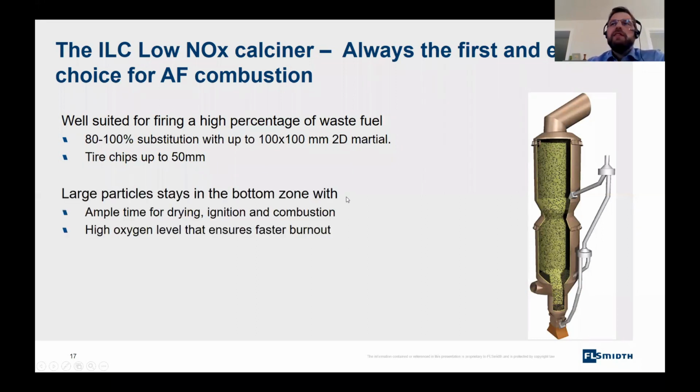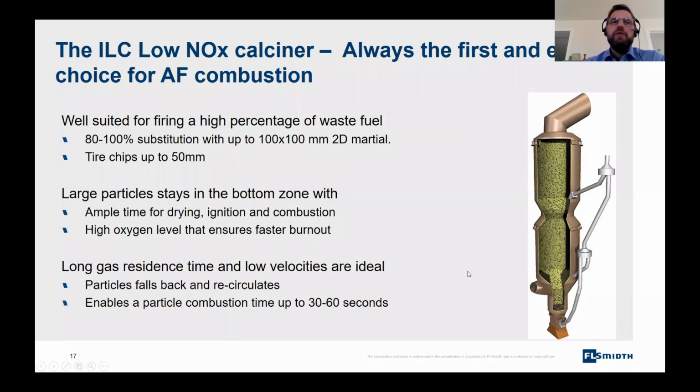One of the reasons this is possible is because the large particle stays in the bottom zone. And here you will have ample time for drying, ignition, and combustion. The bottom zone is also where the high oxygen level is, and that's what is needed for combustion of the alternative fuels. Due to the low velocities in the calciner, the fuels will fall back and recirculate several times. This enables a particle combustion time of easily 20 to 30 seconds, and in some cases up to 60 seconds.